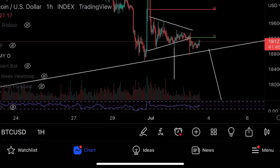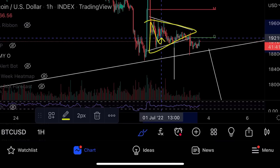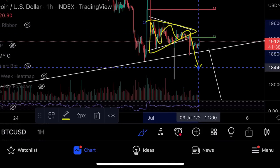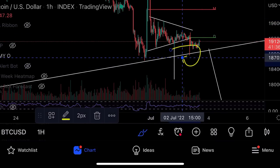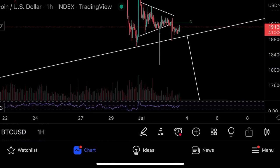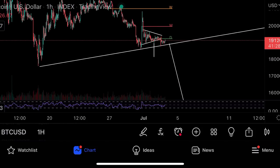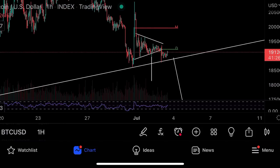We also have this asymmetrical triangle that I talked about in yesterday's video, and that played out like I thought towards the downside, but it came to this support and bounced. That's not a good sign. We could actually be breaking through towards this 18,100. If that takes place, then we're underneath this big formation, this bear flag that will take us to 12k. So at the moment, it's not amazing for Bitcoin.